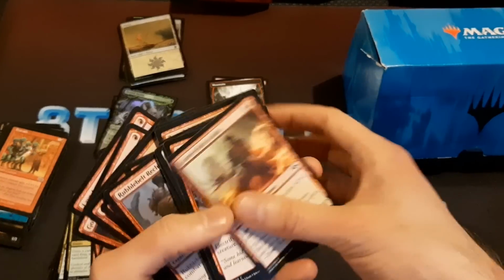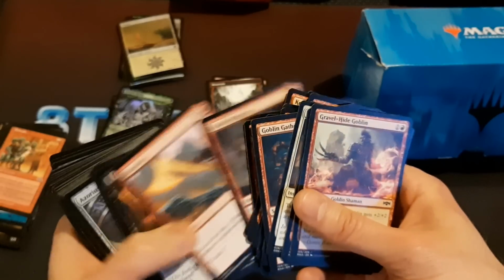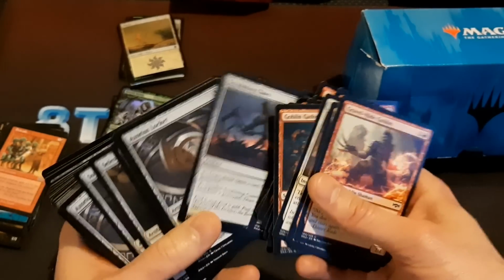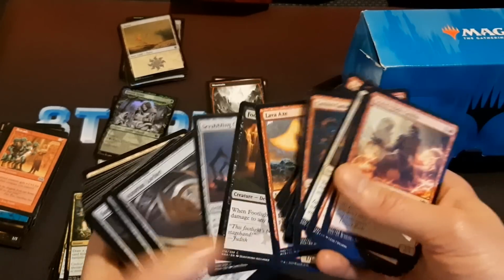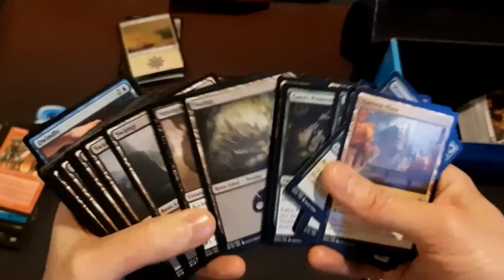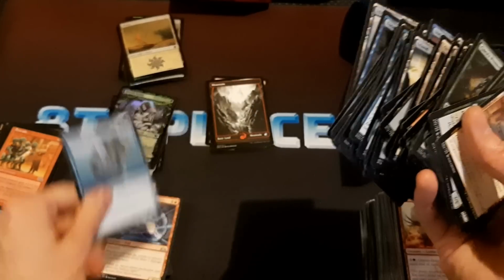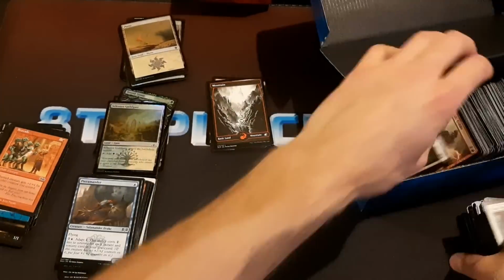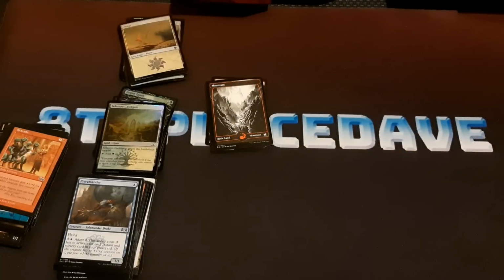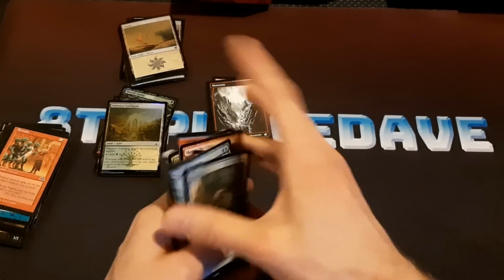Yeah, I did skip one. Every time I see this card, Footlight Fiend, I like to think of it as Footlight Friend. Merfolk Trickster, I think, is actually still pretty good for an uncommon. Did actually find a couple of decent cards in that little deck builder's toolkit box there. The Electrostatic Fields and Skewer. Merfolk Trickster is okay too.